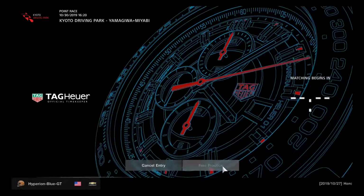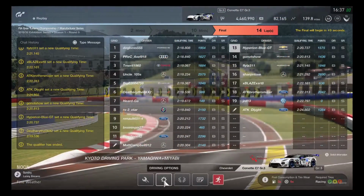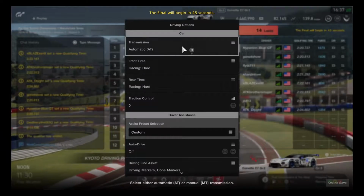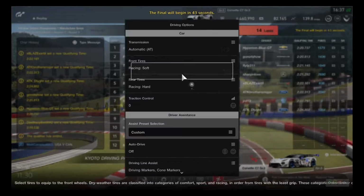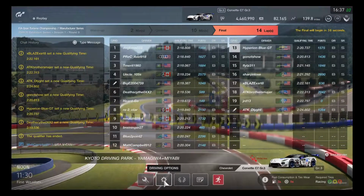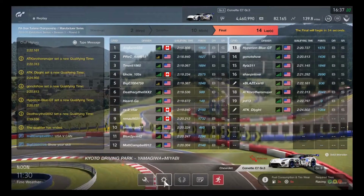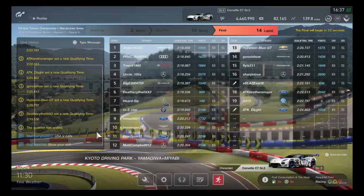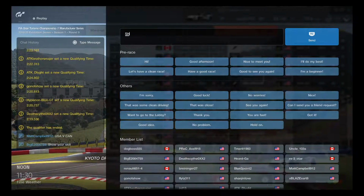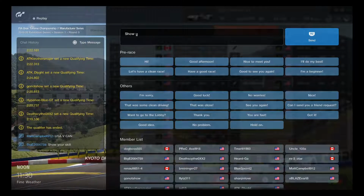So let's begin the race. So everything we'll be able to get ready to set up for. So this one might be able to have a choice to be able to have 2 or 3 types of tires. We might be able to have a best choice to be able to use. So looks like this is going to get ready to be able to use on the racing soft tires. Alright, so show us what you got.